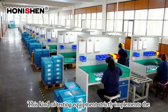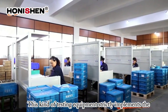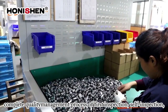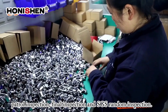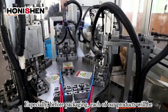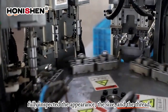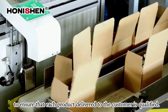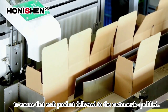This testing equipment strictly implements the complete quality management process of first inspection, self-inspection, patrol inspection, final inspection, and SGS random inspection. Especially before packaging, each of our products will be fully inspected for appearance, size, and thread to ensure that each product delivered to the customer is qualified.